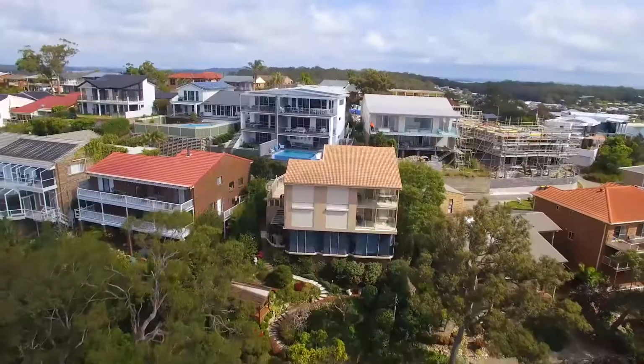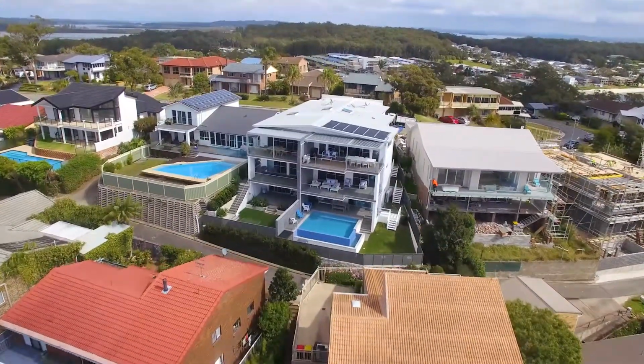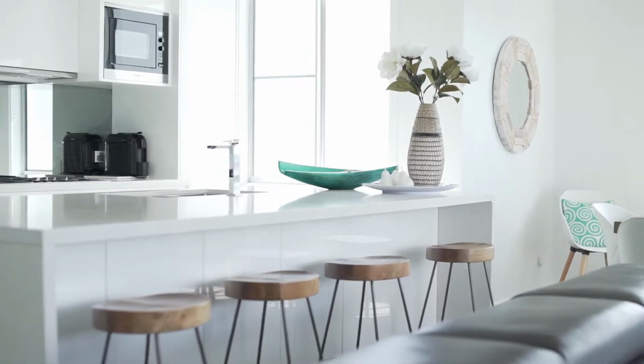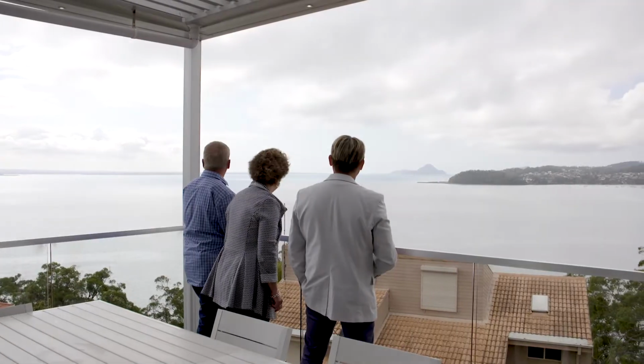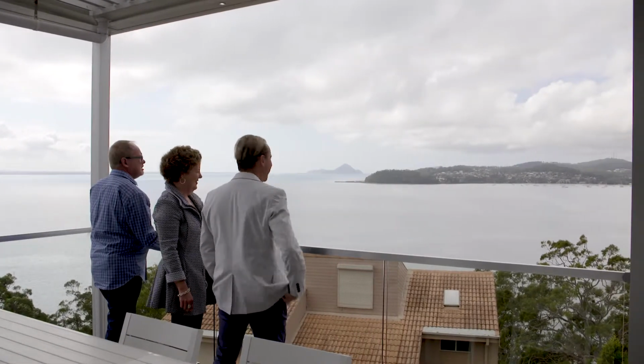I love how the property is just geared towards the view, the flow from in to out. It's amazing. You could just sit here all day. Yes. You've got the kitchen right there. You can jump out and have lunch, breakfast, dinner out on the balcony. It's just everything, isn't it? Oh, absolutely. You sit out on that balcony and you can sit there for hours with your champagne and your prawns, and you just don't move from that view.